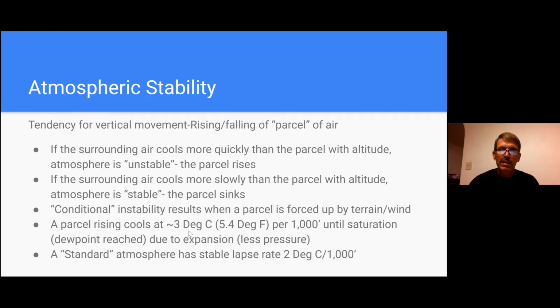And it's going to be roughly at that rate. There are things that change that, but at about 5.4 degrees Fahrenheit. Now, a standard atmosphere has a stable lapse rate. Remember, that's at 2 degrees centigrade per 1,000 feet. So the standard atmosphere model is actually a stable atmosphere. As we know, the atmosphere is often very unstable, so it's not standard.